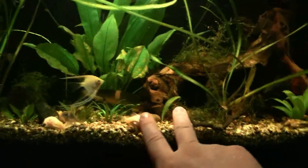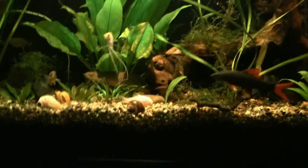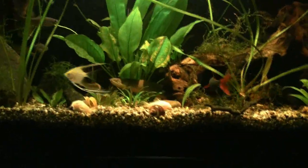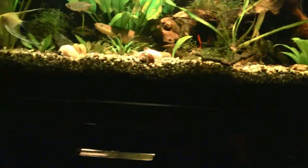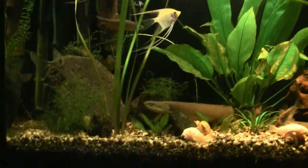Still have both bikers. The male and female situation, I did figure out that the newest one I got is a female, and the one that I've had for a long time is certainly a male. So I don't know if they'll breed or not. But at least I know that they're both male and female.